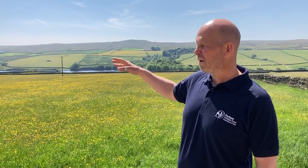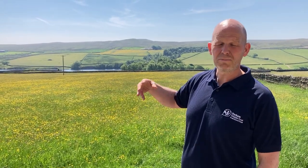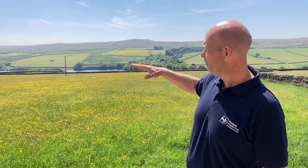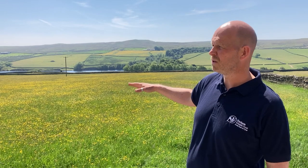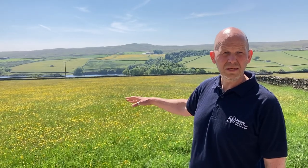The very late hay cuts that are taken on this meadow, so late July, basically allow birds to bring their broods all the way through. And also the late hay cut ensures that the plant communities we find in these meadows are allowed to thrive and set seed.